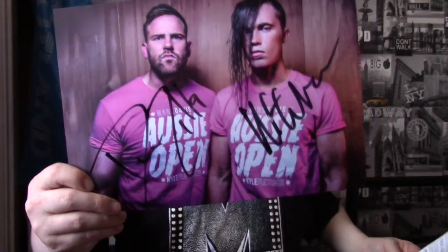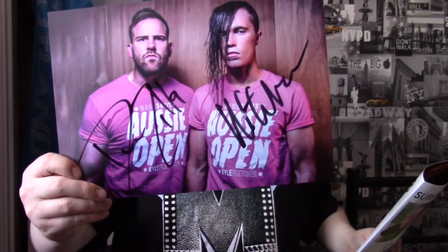You can see that better probably if I hold it up near the camera. "Shot by Beyond Gorilla and hand signed by Mark Davis and Kyle Fletcher, this double autograph from one of the fastest rising tag teams in the world will look great in your collection or on your wall."